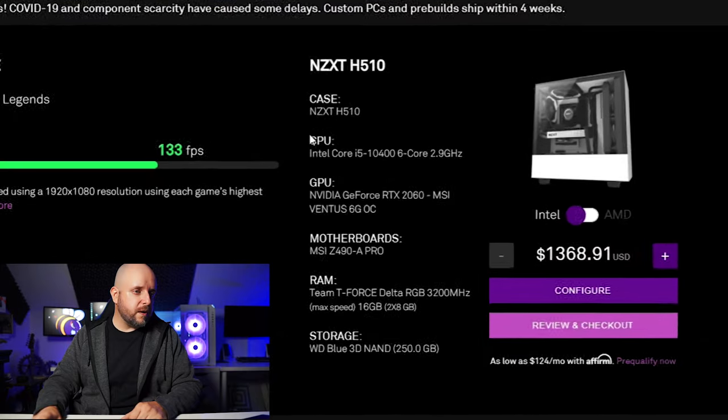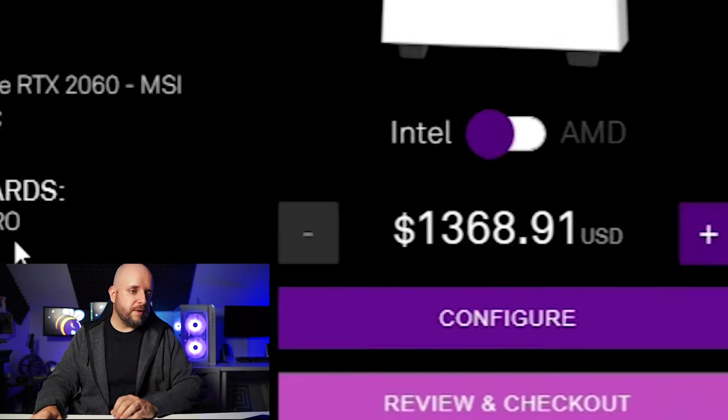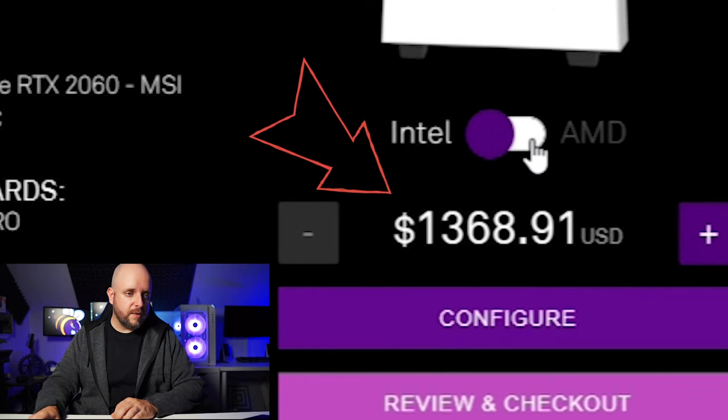So of course, here we are with the Core i5 10400. Okay, that is not an overclockable processor. It is a locked processor. And then a GeForce RTX 2060 with a Z490 motherboard, which is the previous generation. The Z590 is the current generation.